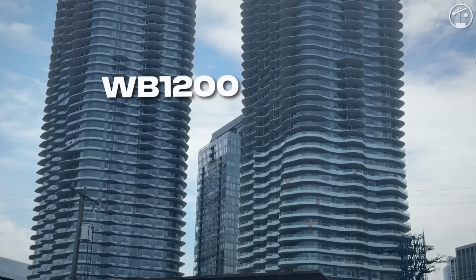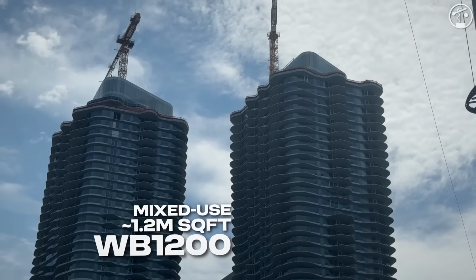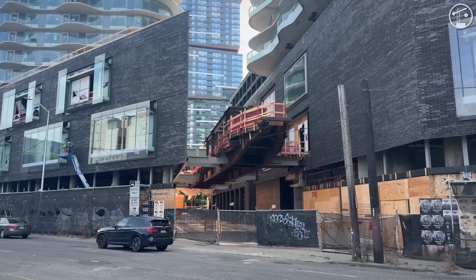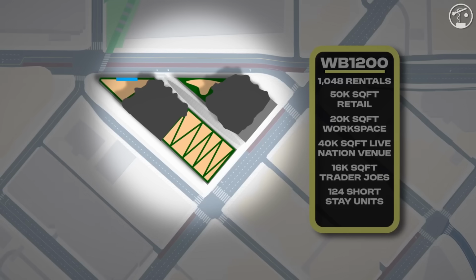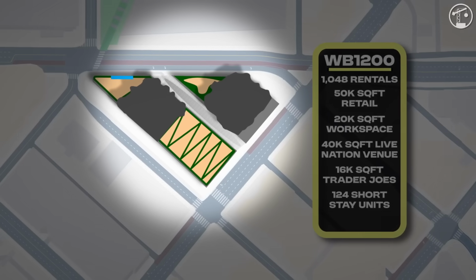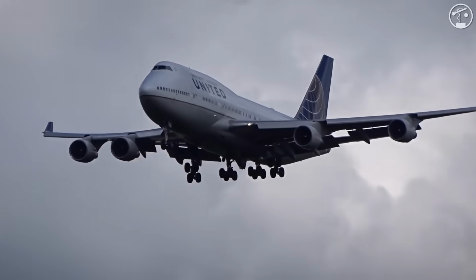This is WB-1200, a 1.2 million square foot mixed-use development where two high-rise residential towers rise from a shared three-story podium, joined by a glass-roofed Galleria. Through that space, the jumbo jet will stretch above a public walkway, turning an ordinary city block into a living stage for one of aviation's most iconic machines.